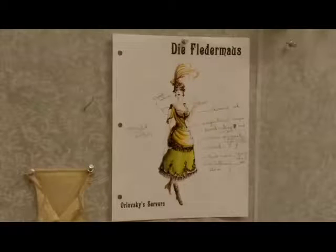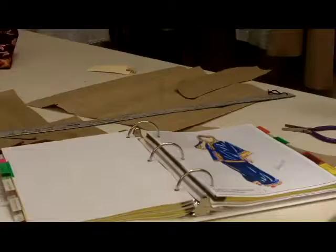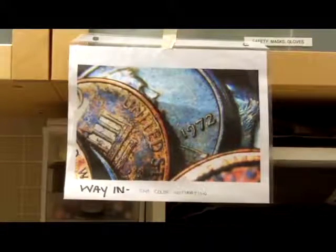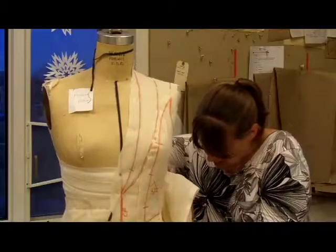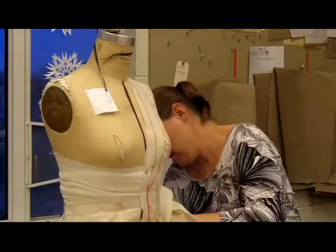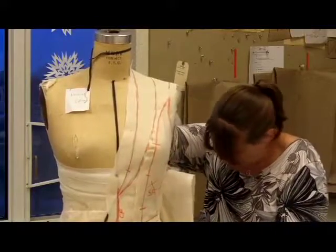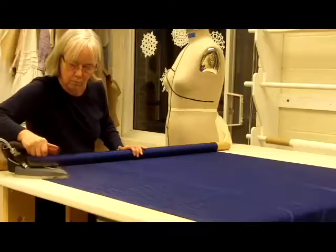What's a rendering? It's a drawing of the costume that the designer shares with the drapers. Designers also present research about the costume along with images that inspire them. The next step, making a mock-up for the design. Basically, a mock-up is like a white model of the costume. So we try to drape it in fabrics that are similar in weight and body to what the final fabric is going to be. After a fitting, the final garment is made from the actual fabric.